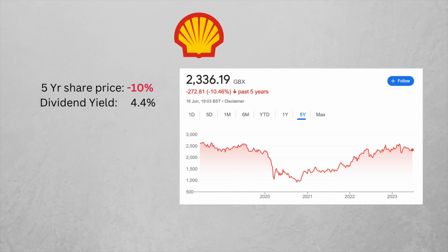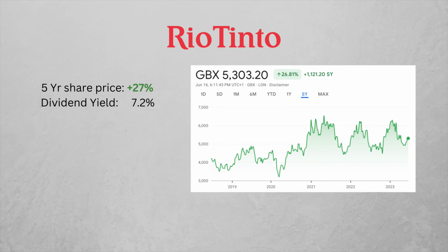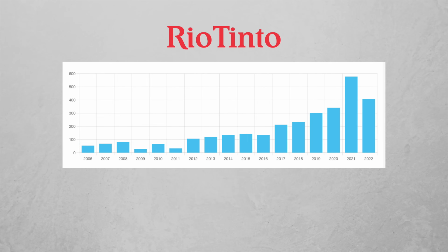And partnering Shell up front and representing the basic materials sector is the metals and mining giant Rio Tinto. The shares are up 27%, and despite a recent dividend cut, the yield is still a big 7.2%, spread over 2 payments a year. Dividend history shows a few blips, but the long-term trend is upwards.